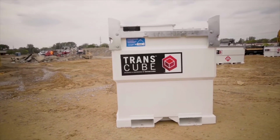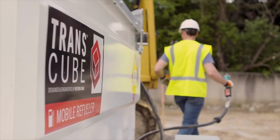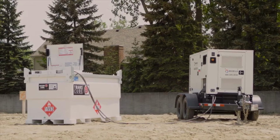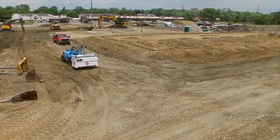At Western Global, we've created the only fuel storage tank designed specifically with you in mind. The TransCube, the unsung hero of the rental market. The TransCube can be readily moved around job sites for more efficient refueling, and when paired with your equipment, typically extends run times from the usual 24 hours to several days.